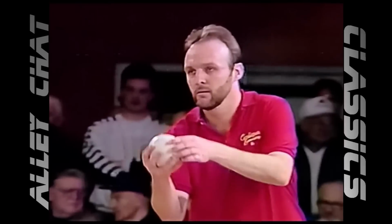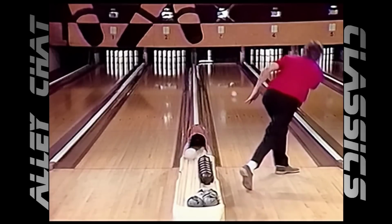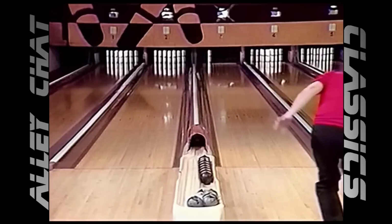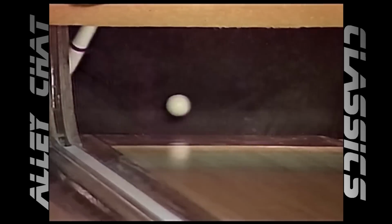Very close to a strike, he left one. It's the four pin. He went for the wood in front of it, went too far to the left, spun the wood out of there with the ball and left the four pin. Now he's right at it.